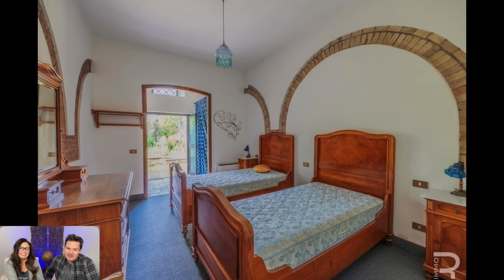Here's another bedroom. Nice size room. I really wish they would have pulled up the carpet. But look where you head out to. Oh, you know what we didn't mention? This is furnished. So even if you don't want all of this furniture, you have good starter stuff. That's right. This is not bad at all.